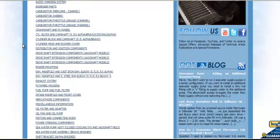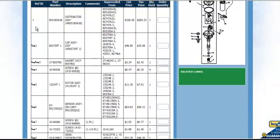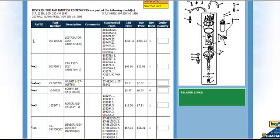diagrams page. So in this case, if we click on distributor and ignition components, what I want to point out here is how the reference IDs work and what parts come with a particular component. So in this case, you'll notice that the first part is the distributor assembly complete, and anything that is indented from the part above it is included with the part above it. So in this case, if you ordered reference ID number 1, you would get parts 2 through 11 with that because they're all indented over from the one above it.